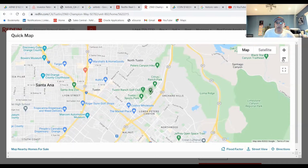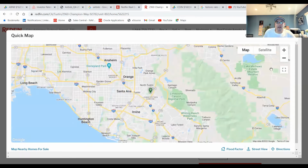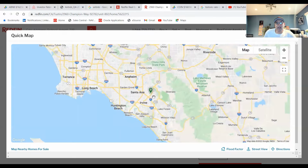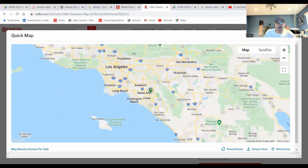With regard to commuting to work, you're centrally located in Orange County. So you can get to Irvine quite easily. You can get down to John Wayne Airport quite easily. You can get down to South Orange County in 20, 30 minutes. And then you're just south of Los Angeles. So I've even known of people that live in this area that take the rail up to downtown LA for work. But you're right there in the heart of Southern California.